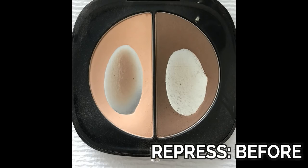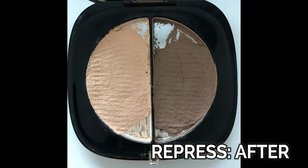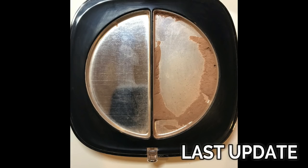Last time I actually had to repress both of the products because they were just getting on the edges and they were hard to use. And I actually finished the powder side last time and I just had a little bit left on the bronzer side. And this time I completely finished it. That shouldn't be a surprise. So you can see the shiny pan. I don't want to blind you, but you can see that both of them are gone.